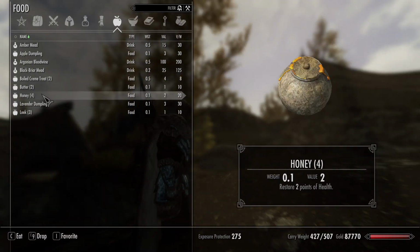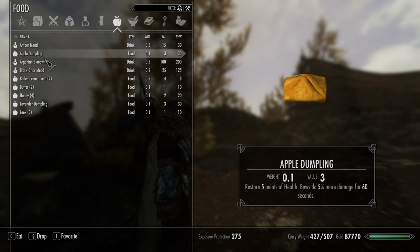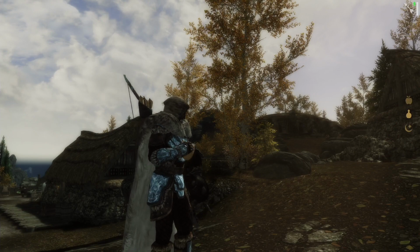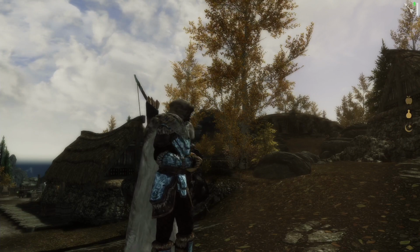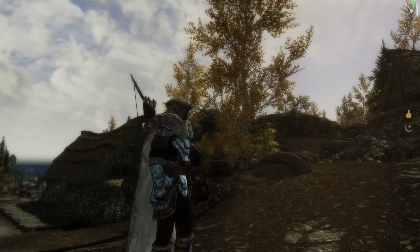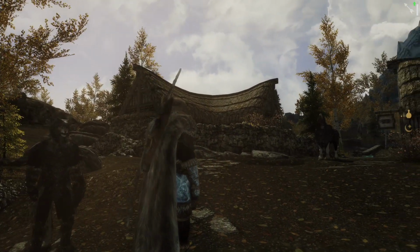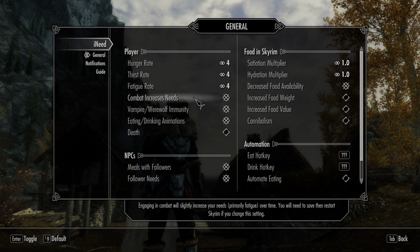And I can then, let's take an apple dumpling. Now you'll notice it closed everything for me. I can't eat 3 or 4 things at once. I have to eat it this way. That is, again, optional. And there you go. The symbol has disappeared.